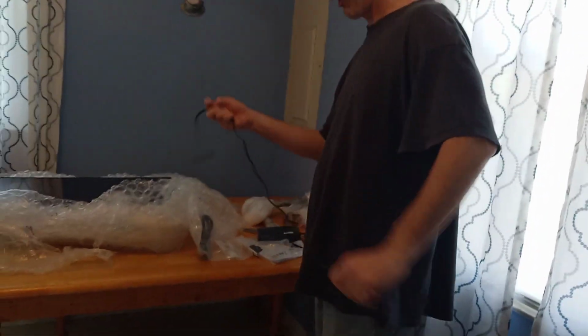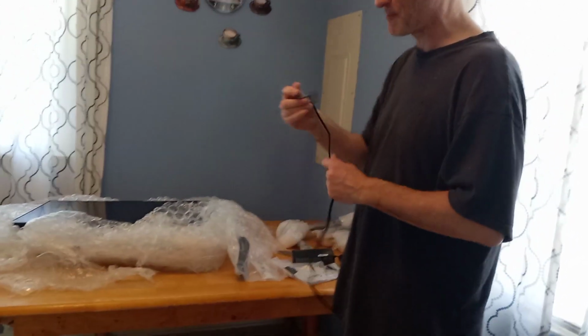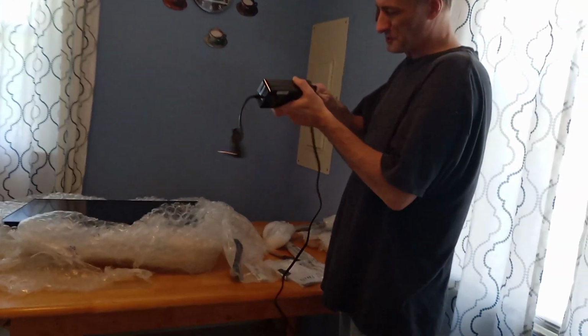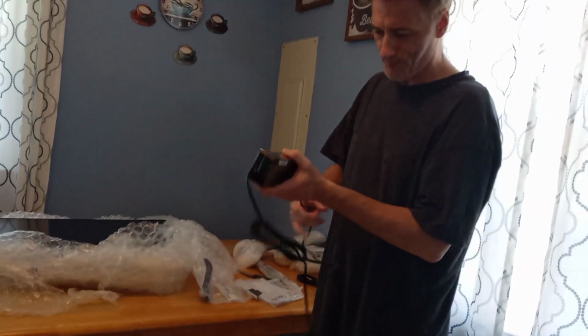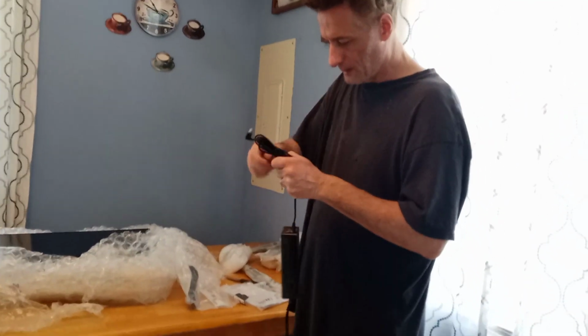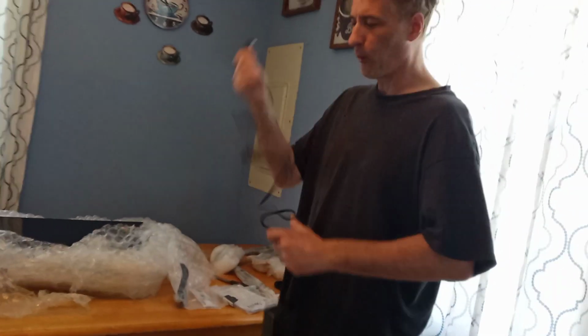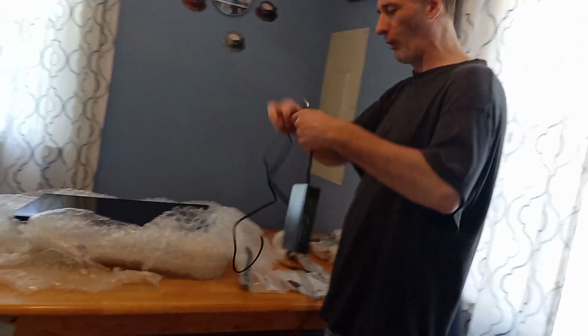All electronics are like that, but these monitors can sometimes have what are called dead pixels in them. And Samsung has these weird restrictions, like, we'll replace it if it's damaged beyond this point. And it's like, yeah, no. So what I need to do is plug this in and turn it on.